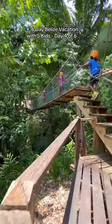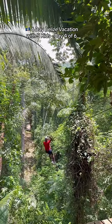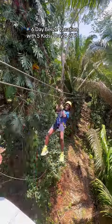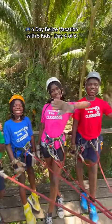It was a short 10-minute hike to the top, and it was time to zipline. This was my oldest niece and nephew's first time ziplining, and they really enjoyed it. It is always so exciting to share experiences like this with them, and it really warms my heart as a mother and an auntie to see all the kids having fun.